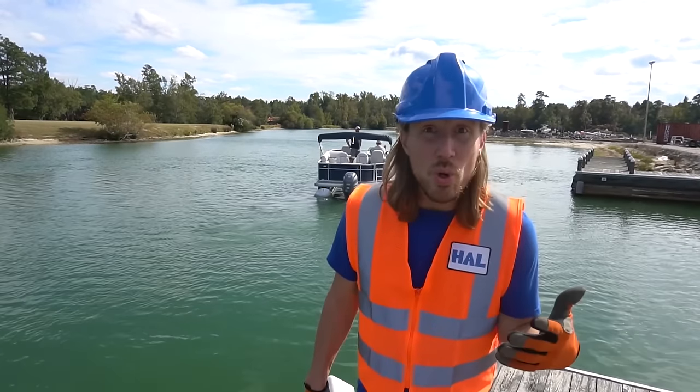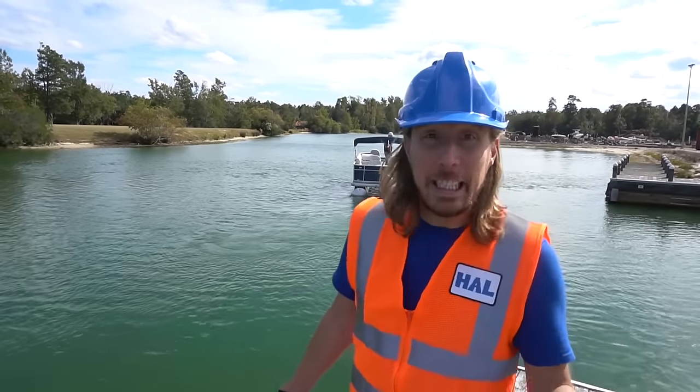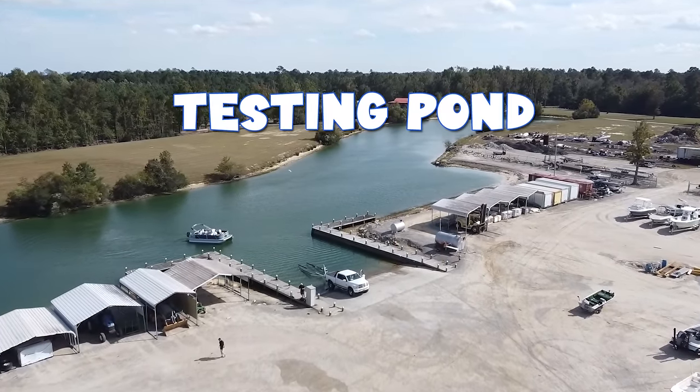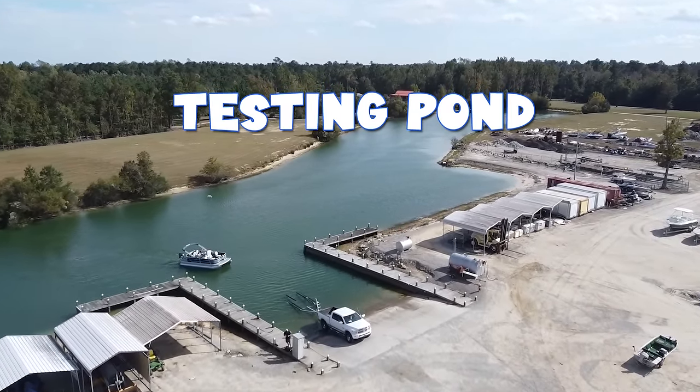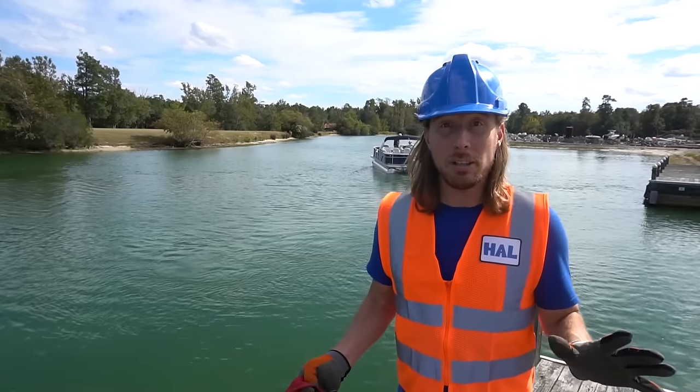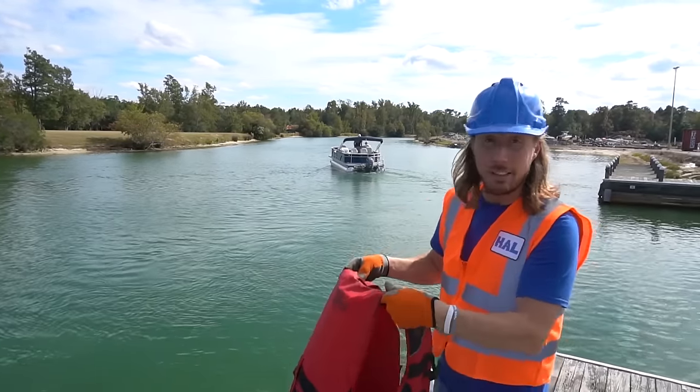All right, now we're here at the testing pond. And this is where we bring all of the boats that we've worked on to test them out and to see if they work. We have three boats today. And we're gonna come out here and we're gonna test. It's gonna be awesome. But first, safety first, right?